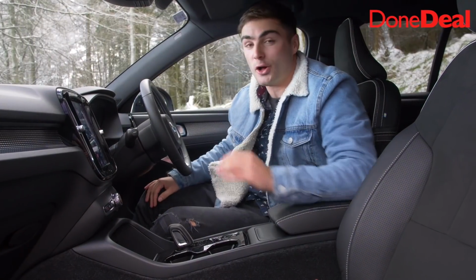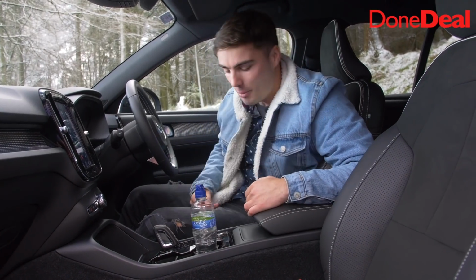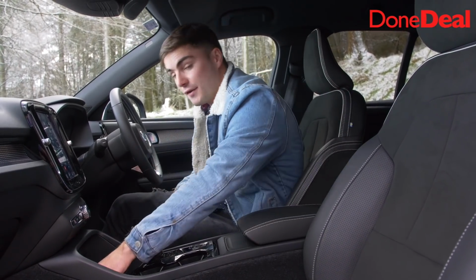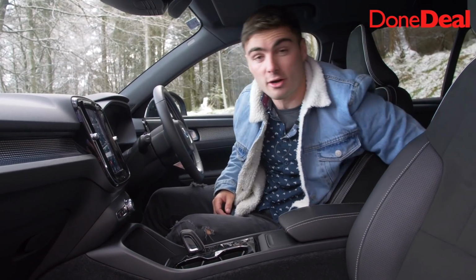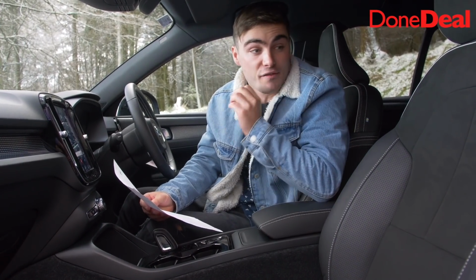Storage wise, you've got so much going on. You've got these 2 cup holders here, but I have found a flaw in them. They're almost too big for your kind of big drink and they just fall over when you go around bends, but it's not really a massive issue. There's also space for your phone here. There seems to be like a bin, big old glove box, and you've got these seats. Now, I am gonna have to read the name of these seats because what I will say is they're very comfortable.